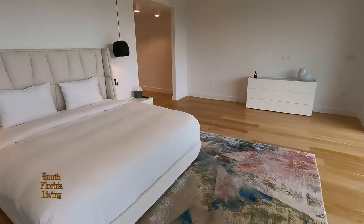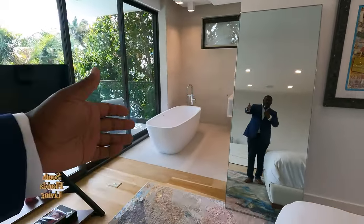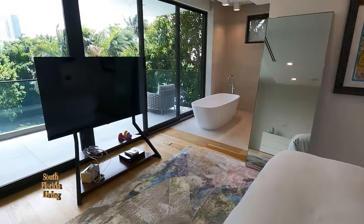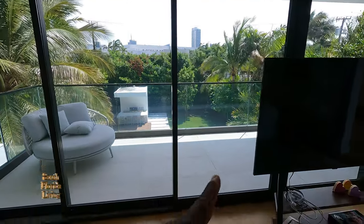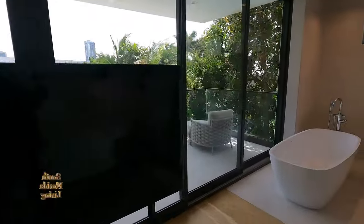Ain't that like the vibes? So you can overhear your loved one soaking in the tub. You're over here on the bed watching TV, and you can ask them about the day as they relax, right? And you have your beautiful balcony.